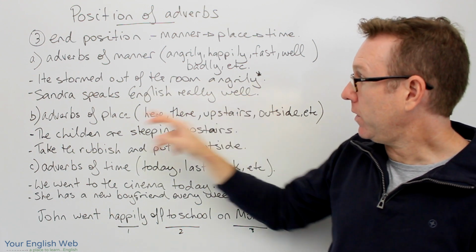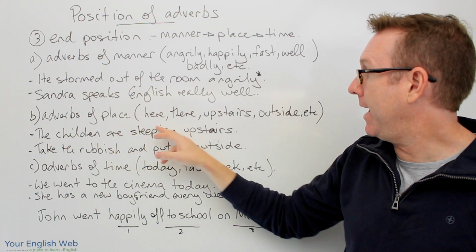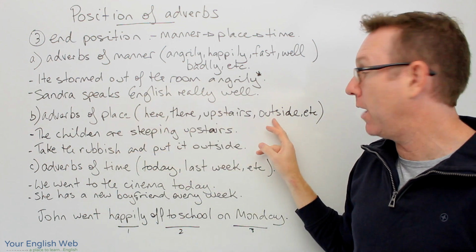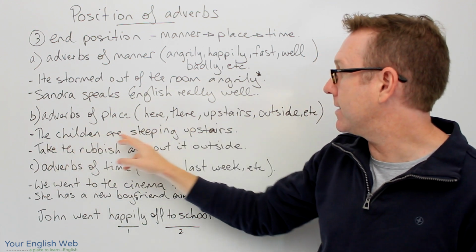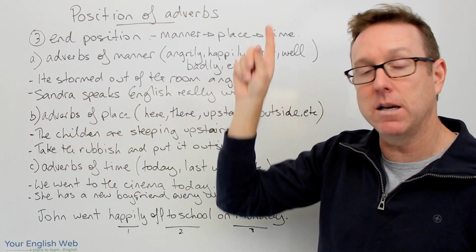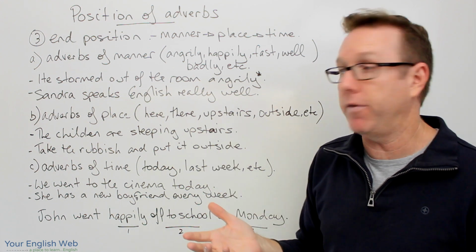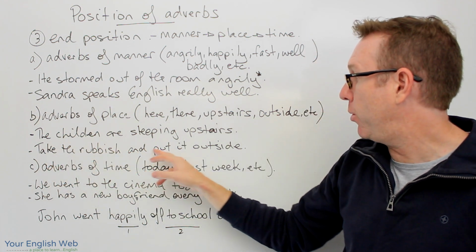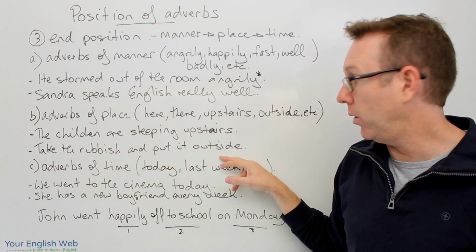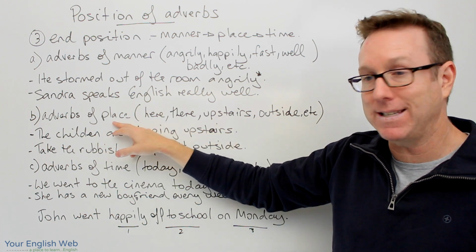Now the next one is adverbs of place: here, there, upstairs, outside, etc. Examples: the children are sleeping upstairs, or the children are sleeping downstairs. Any one of those would do. Or this example: take the rubbish and put it outside. End position for these adverbs of place.